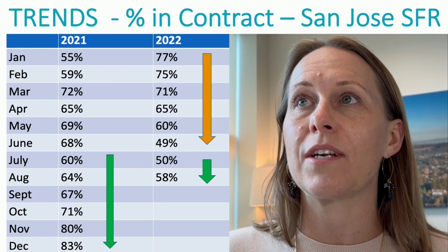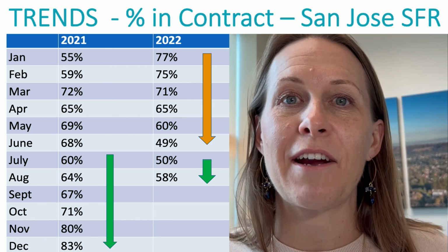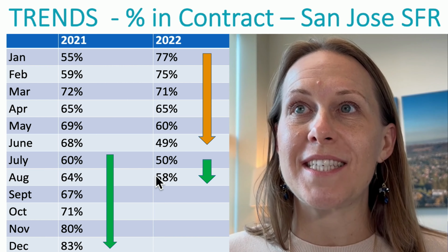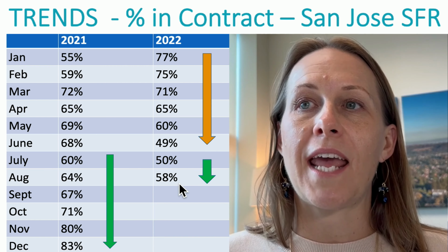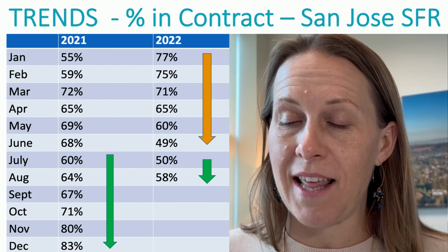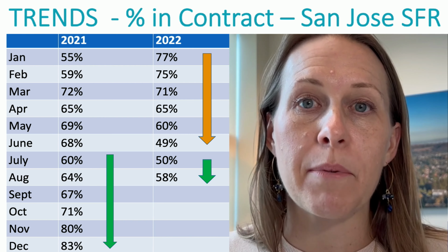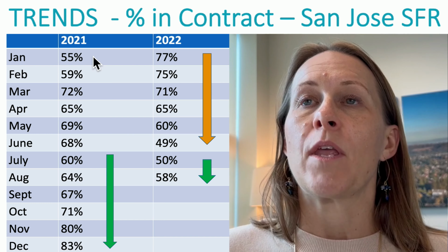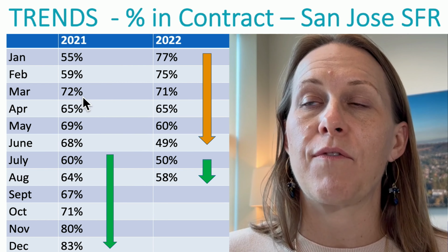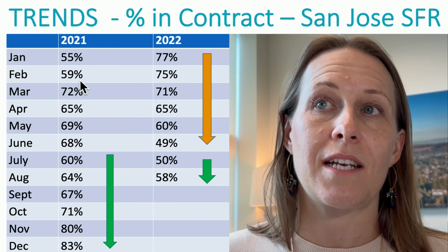So this is looking at San Jose single family homes over the entire 2021 and so far in 2022. And what you can see here is that where we are today in the 50%-ish range is actually a good number. And if we went back to that previous slide, we were actually a little bit lower than that as active September is happening. But what I do want to point out is January last year, look at this, 55 to 59 to 72%, 65, it's in the 60s and it slowed down.